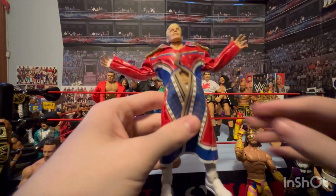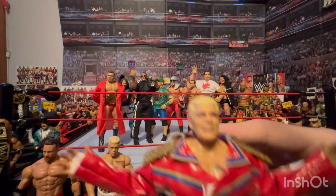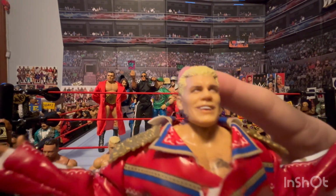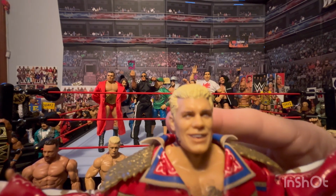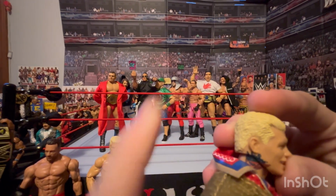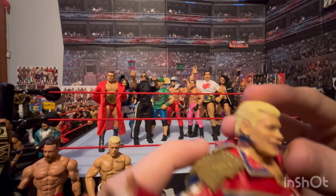This figure is so good. This head scan is fantastic. Definitely the best Cody Rhodes head scan. Usually companies struggle to make Cody Rhodes. I feel like this head scan is fantastic with the smile. They got his neck tattoo. Amazing right here. Looking great, the American Nightmare logo.